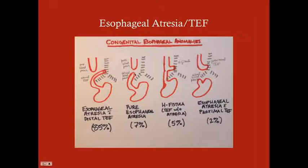Okay, now the pure esophageal atresia doesn't involve a tracheoesophageal fistula. Here you just have a proximal blind pouch and a distal blind pouch.